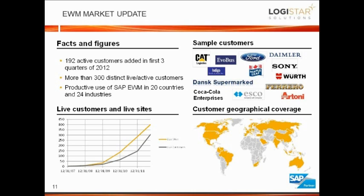So as I said, Extended Warehouse Management is a relatively new product, but it has been around, released back in 2005. And as you see here, focusing on the bottom left side with this graph, really the product has probably sold more and implemented more sites in the past 2 years than the top 3 other WMS providers combined. So there's now over 300 distinct or live active customers and over 400 sites live globally.